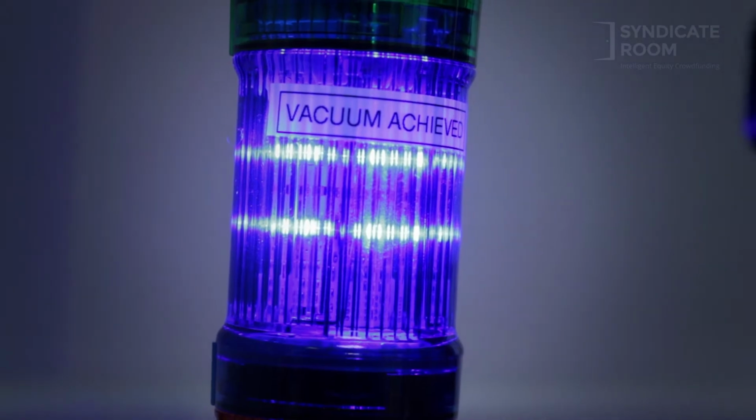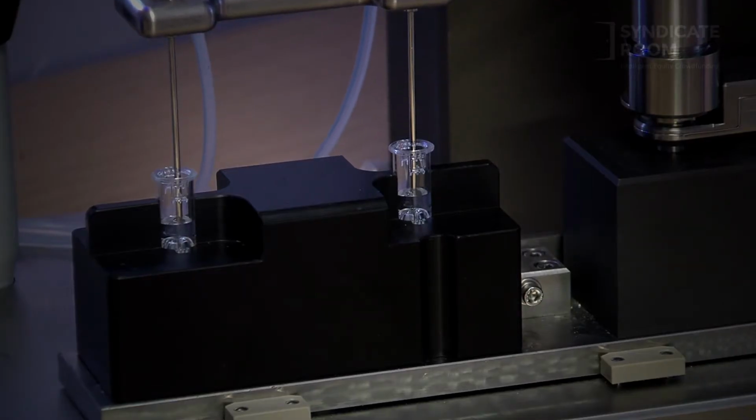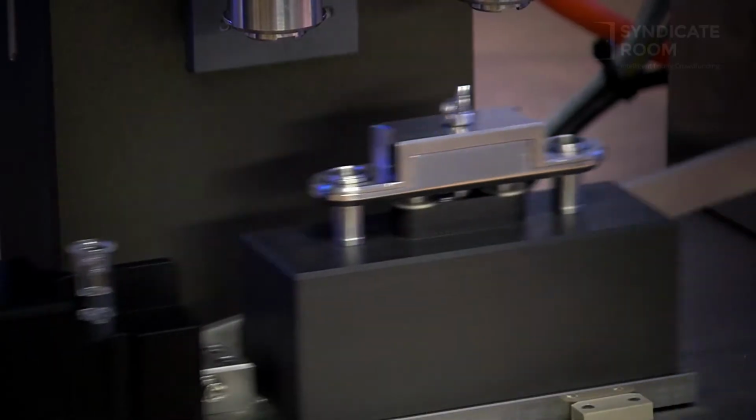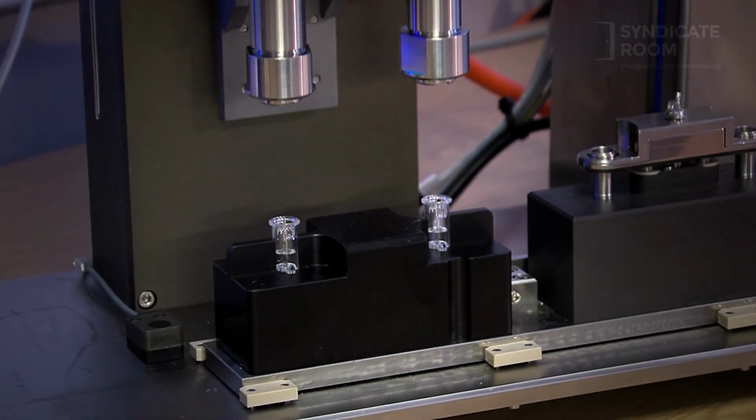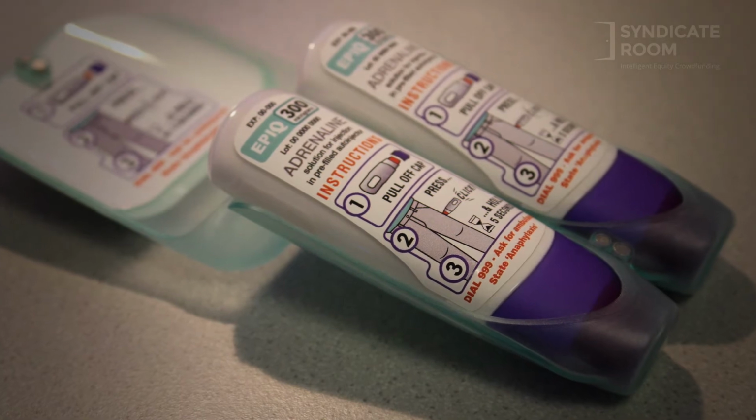And we have a second product, which is epinephrine. Patients who suffer very badly from bee stings or food allergies can go into anaphylactic shock. And at that point, they have to have an injection of adrenaline. The chemical name of adrenaline is epinephrine. These devices have to be carried with the patient all the time, and we've developed a very small device which we're going to take through to regulatory approval.